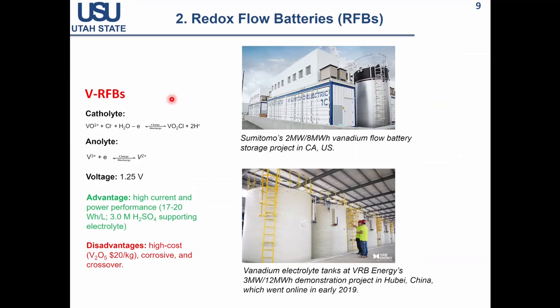But among all of the inorganic redox flow batteries, the vanadium redox flow battery is actually the most robust and well developed. For example, this is a picture of a 2 megawatt vanadium flow battery project set up in California, US. And this is a picture of a 3 megawatt vanadium flow battery set up at Hubei, China. And there are several even larger projects undergoing, which will come out in a couple of years.